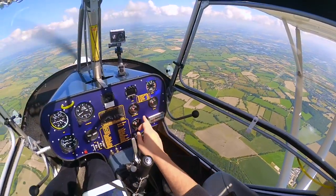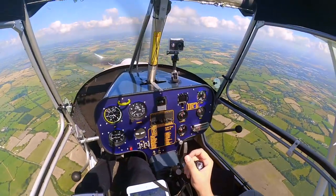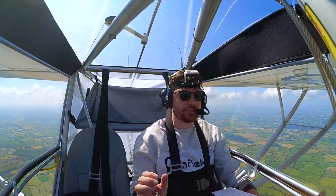Engine temperature's 60 on coolant, 3.8 on oil pressure, and just under 60 on oil temperature, probably a bit low to be fair. We're on a cruise descent to 2,000 feet for the overhead. So I want to be at 2,000 feet by the time we enter the ATZ actually, so I'm just going to drop that a little bit more.